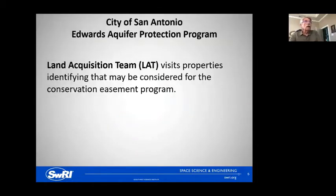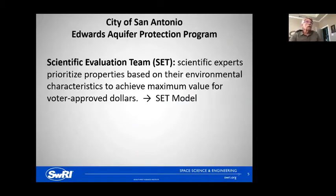So the scientific evaluation team is comprised of a number of scientific experts. I served on it over the last cycle, the fourth cycle. I presented to them a few times in the earlier cycles on some of the scientific studies that would be of interest and benefit to the CAB while they're making their decisions, and to the SET for coming up with a model.